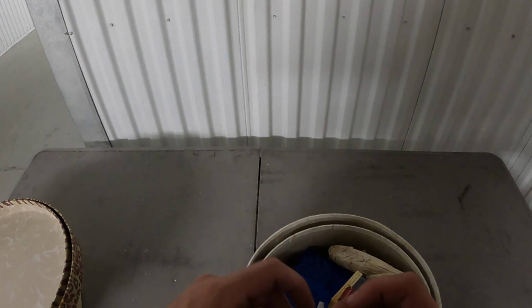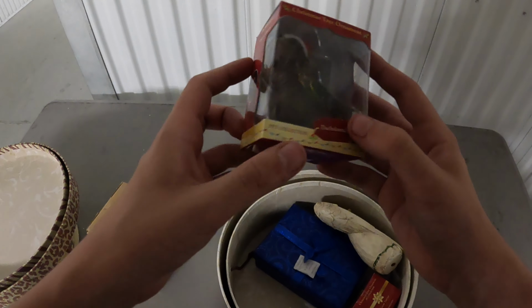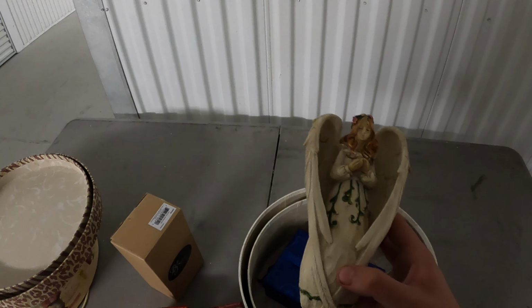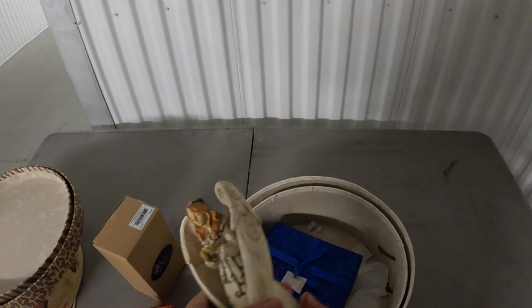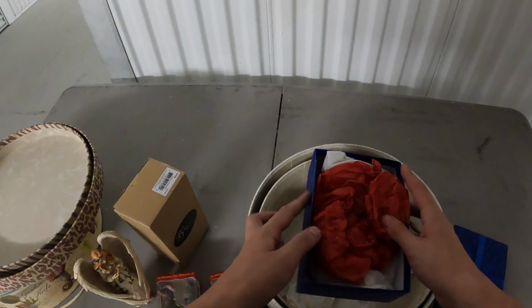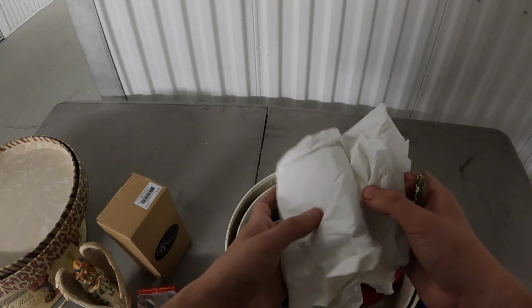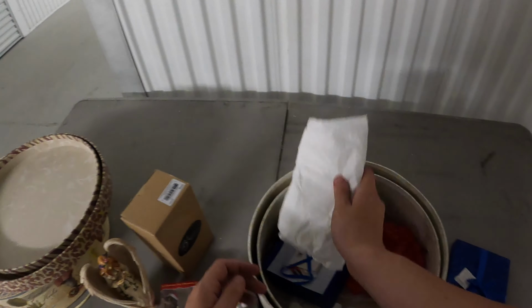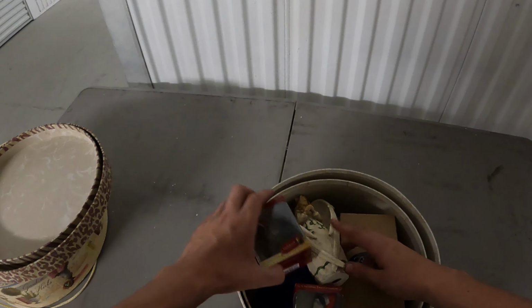It looks like there's some Christmas ornaments down here. More Christmas ornaments, tree ornament. Two dogs. Got two dogs. A little angelic figure. Got a cool little piece right there. And got a little photo frame. I don't know if it's a personal picture, but it's a cool frame. Not bad, fine. It's not bad.